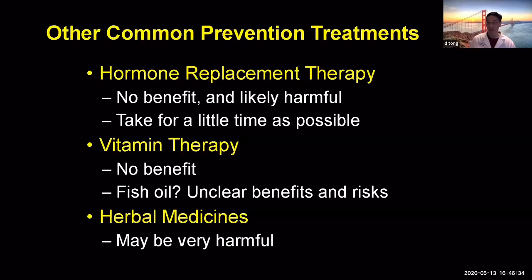Vitamin therapy does not seem to work. It's very unclear if even fish oil has any benefit for stroke. Some people say yes, some people say no. I recommend people eat real fish rather than fish oil, because there's other benefits from fish that are not just from the oil itself. Some people prefer to take the fish oil tablets, but again, the relative benefit of that is pretty minor.